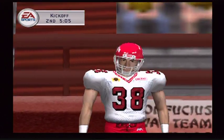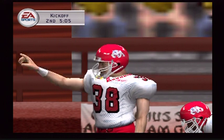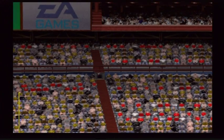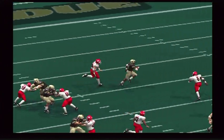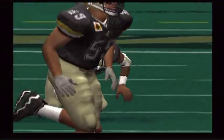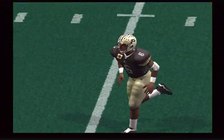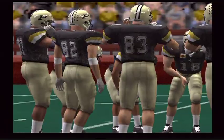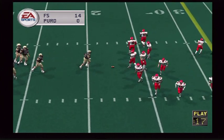Fresno State is ready to kick it away. Number 6, and number 25, back to return. Nice kick, plenty of distance. Number 6 fields it in the end zone. They'll go to work at the 22.